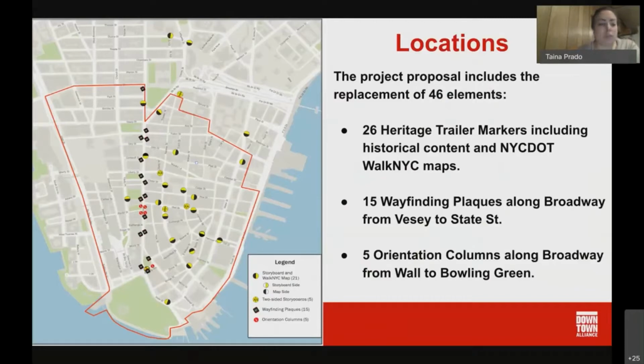To name a few, some of the locations we're talking about are Wall Street, the African Burial Ground, Foley Square, Francis Tavern, the Seaport, John Street Methodist Church, Hanover Square, the Battery, and the U.S. Customs House.